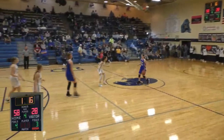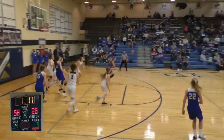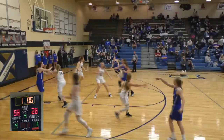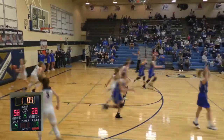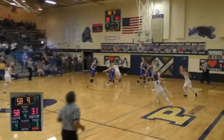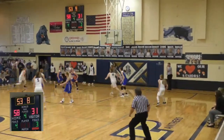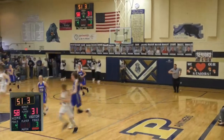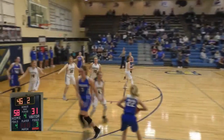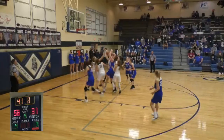Stockton with the ball now, past half court. Screen set up, three-pointer up, no good. Bounce off the rim. Three-pointer good for the Lady Tigers. Katie Post. Pass inside, stolen. Stockton with the ball now, past half court, under a minute to go. Hand off. Three-pointer up, no good. Rebound, Stockton, puts it back up, no good.